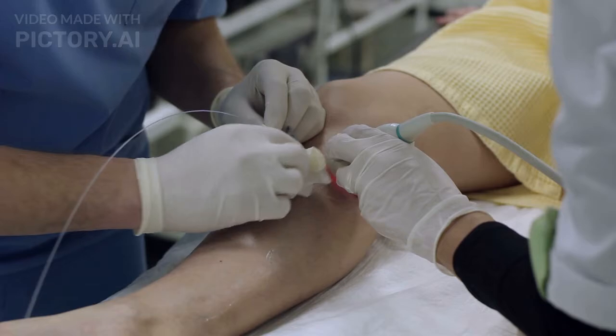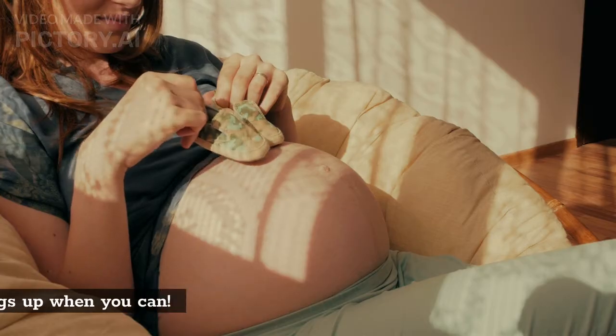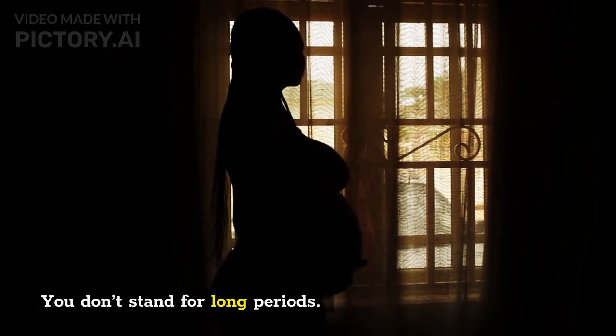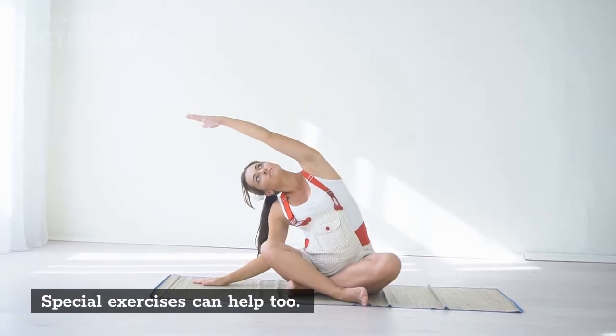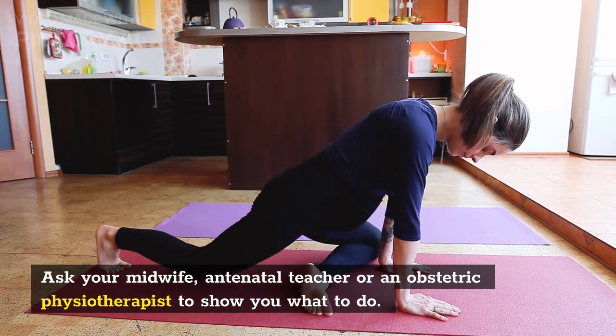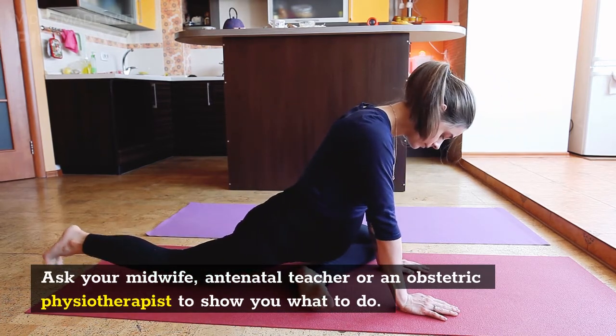To ease discomfort, you should wear support tights. You should try to rest with your legs up when you can. You shouldn't stand for long periods. Special exercises can help too. Ask your midwife, antenatal teacher or an obstetric physiotherapist to show you what to do.